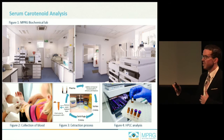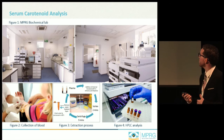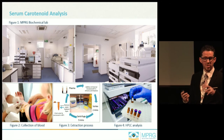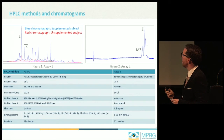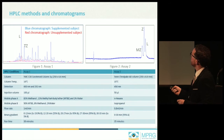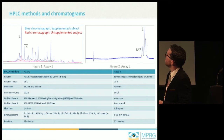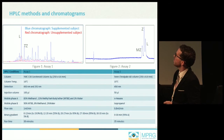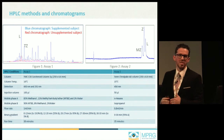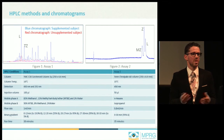But we have a very nice method now for allowing us to look at lutein, zeaxanthin, and mesozeaxanthin response. For this analysis, we use the 2-step method as presented by David at the last conference. And just to show you, here we can see the red line, courtesy of Rachel again, this chromatograph. You can see that an unsupplemented subject sits here. But when you give them the MacuShield supplement, you can see that you get this massive response very quickly in blood, 500%, 600% response in blood.